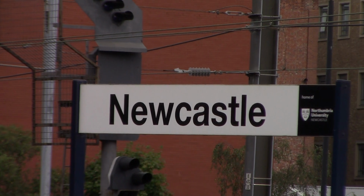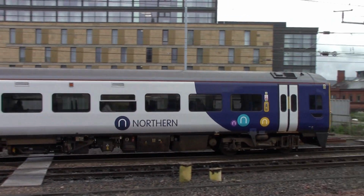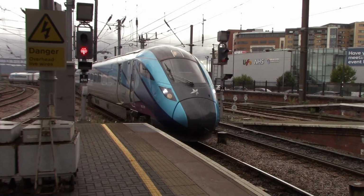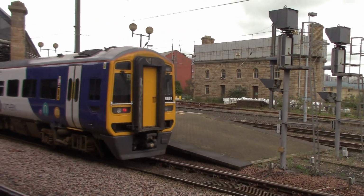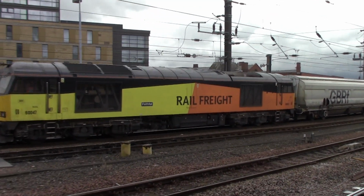So then we went over to Newcastle Central. We filmed the trains at Newcastle Central, no problems. We did get the LNER services, the TransPennine services, the Northern services, and we also got a good tug of a Class 60 diesel locomotive on a freight train.